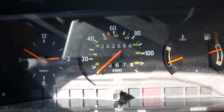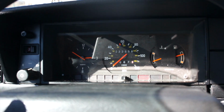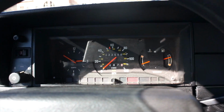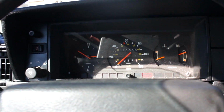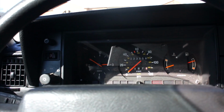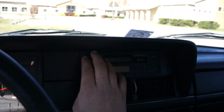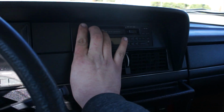Now, I will say right now, you can see right here, this one says it has 33,000 miles. It does not. Just like every other one of these 240s, the gauge cluster has been replaced. I don't know the exact mileage, but it's around 160,000 based on the repair orders and all the things I could pull up on the car through our system at work. In the middle, this one does have the original factory tape deck, and it does work.